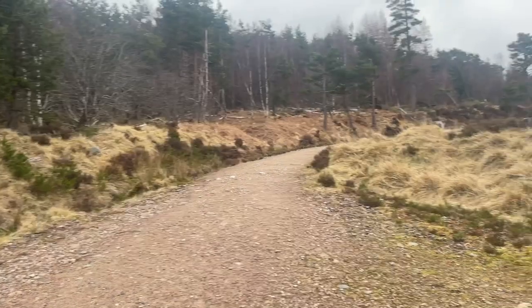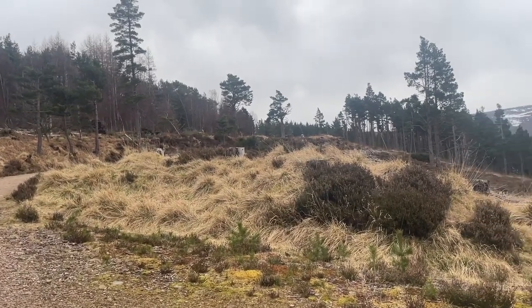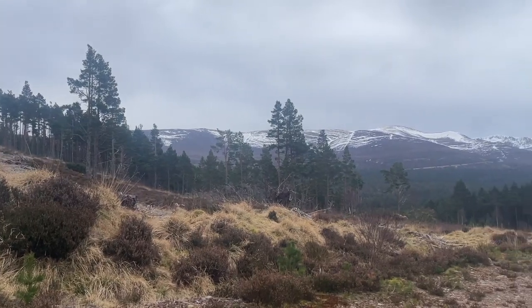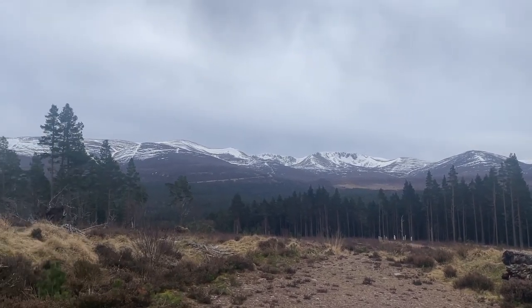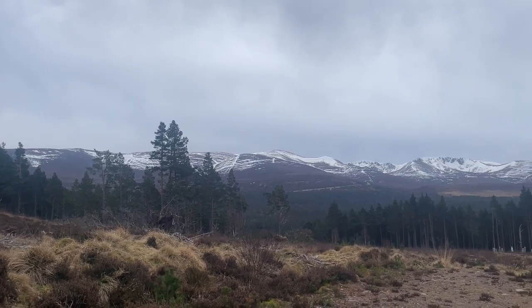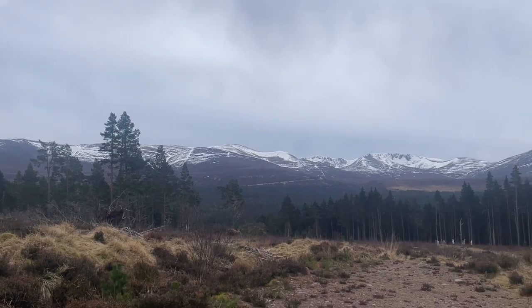One of the reasons why I do really like this upper trail to the loch is that you get some pretty great views along the way. Just have a look at this. That's the Cairngorms. You've got Cairngorm itself just up there, and surrounded by plenty of other mountains.